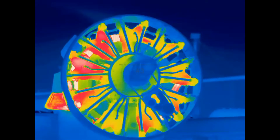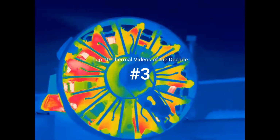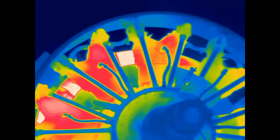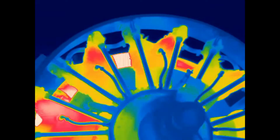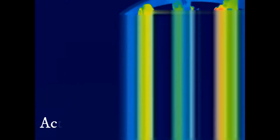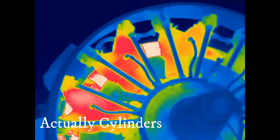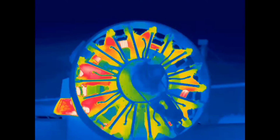And that brings us to number 3, which is a Radial aircraft engine. As a former agricultural crop dusting pilot, I really like this video and use the infrared camera a lot, looking at our Radial engine pistons to see how well they were working and if there was any overheating on them.